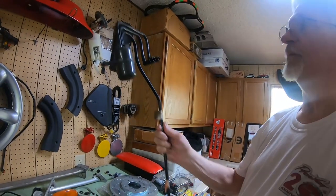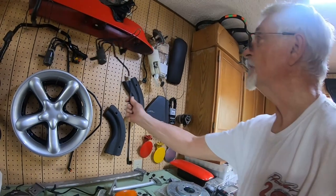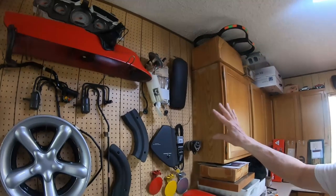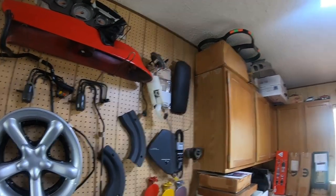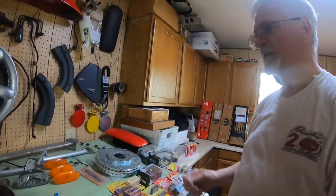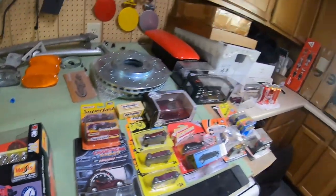The 97 to 99 ones, there are less of them around. It's just crazy. Anyway, kind of stuff that I picked up. I've got a fuel pump ready to go. I already have a rebuilt pump with the SRT4 fuel pump in it. And I've got another module complete, bits and pieces of stuff. Shocks, different things.